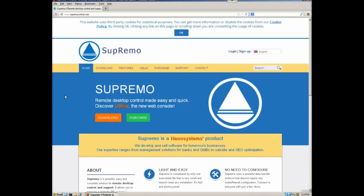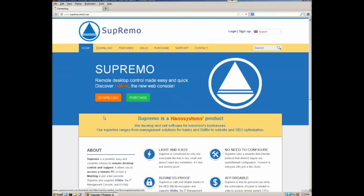Okay, so can you see the blue logo over there where it is written Supremo? Yeah, I see that. And over there, sir, there are two small boxes where one is written download and the second one is a green purchase. Can you see that? Yeah, I see that. Okay, so you don't need to purchase that, sir. You are one of our registered customers. Just give a click once on the download. Just single click on download.